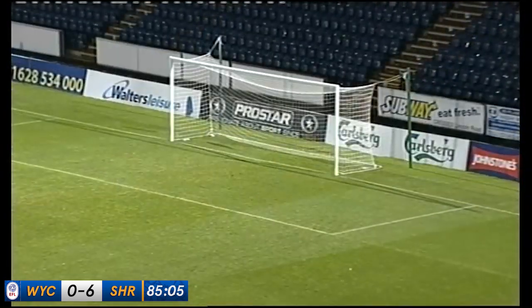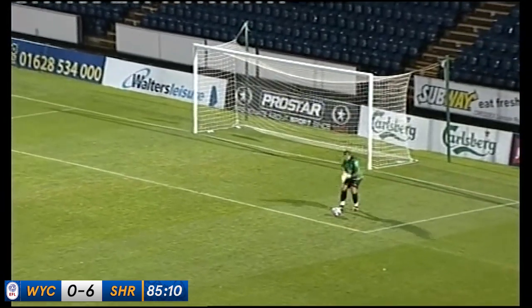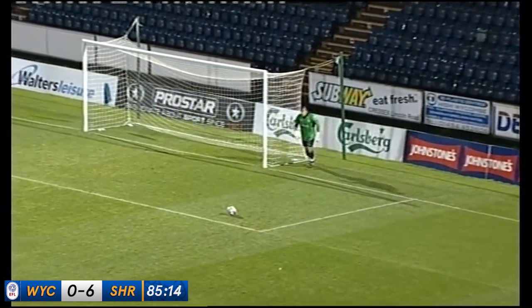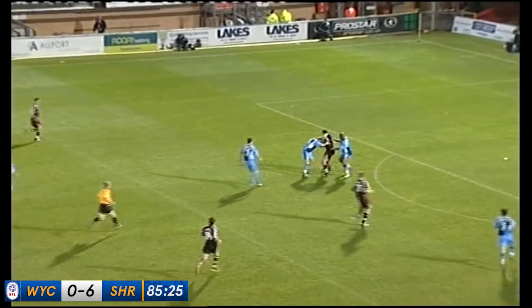"Simo, give us a wave," chant the Town fans. Happy to oblige as well, Paul Simpson, who seems to have a real rapport with the Shrewsbury Town fans. He had a tough time of it, Paul Simpson, when he took over a team in free fall under the former manager Gary Peters in March. Wasn't an overnight fix, was it? But Town going in the right direction now. They fancy a 7th here with Holt.